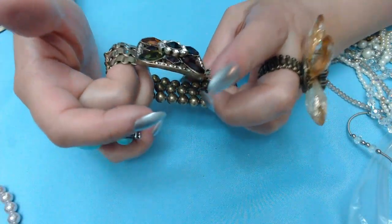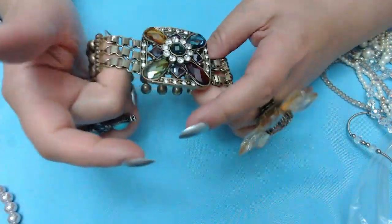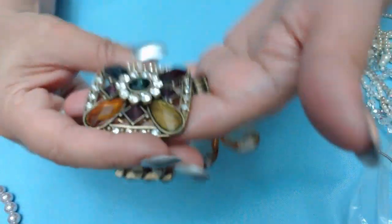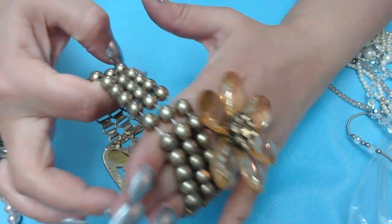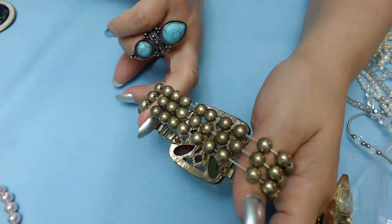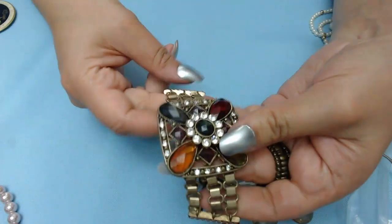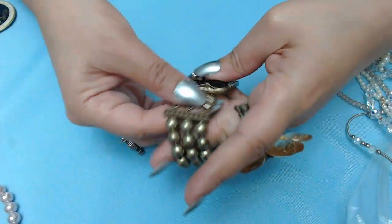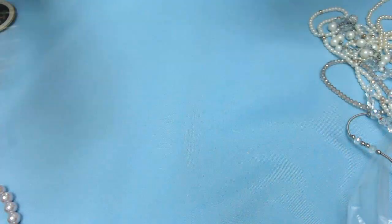Okay. Oh, this is pretty. Oh, it's stretch. Okay. Very nice, faceted, beautiful, colorful. Has some faux beads here. Has good stretch. They used the good elastic, as you can see. And some kind of chain over here. It's interesting.